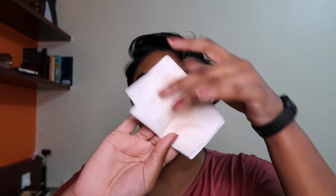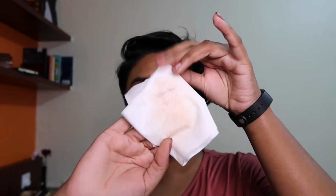So when it comes to the baseline, the Maybelline Fit Me foundation performs really well. Yes, I look shiny and oily, but let's just blot my face and see how it looks. And not much product transferred, that's pretty minimal.